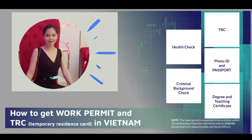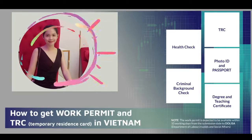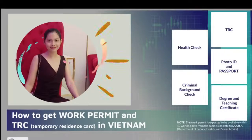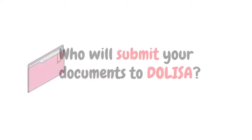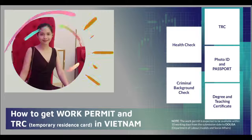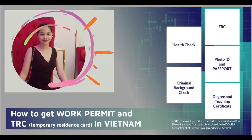So take note, the work permit is expected to be available within 10 working days from the submission date to the LİCH. The LİCH means Department of Labor, Invalids and Social Affairs. Your documents will be submitted to the LİCH by your company, or if you're working with an agent, your agent will submit it. So let's talk about how to get it done and where to get it done.